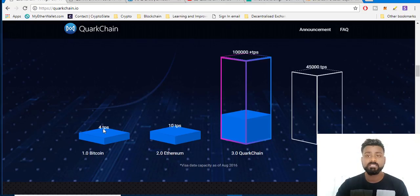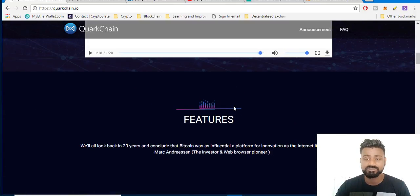And of course, on the first page itself, they have given a comparison: Bitcoin does about 4 transactions per second, Ethereum does 10 transactions per second, and Quarkchain will be doing 100,000 transactions per second, which is, by the way, much more than what Visa does. Visa is currently doing about 45,000 transactions per second.